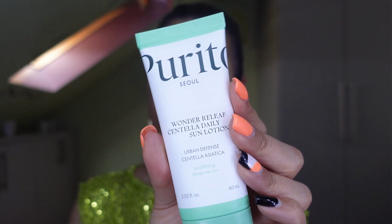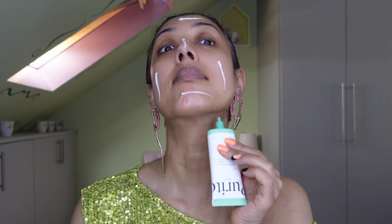And then of course, to finish it off, we've got some sunscreen, the Wonder Relief Centella Daily Sun Lotion. This is the Urban Defense one, SPF 50 PA quadruple plus. This one has absolutely no white cast, as you can see, and it sinks into the skin beautifully. It does give a slightly hydrating kind of texture, but I'm wearing it underneath my makeup and you can see it has not interfered with my makeup at all.